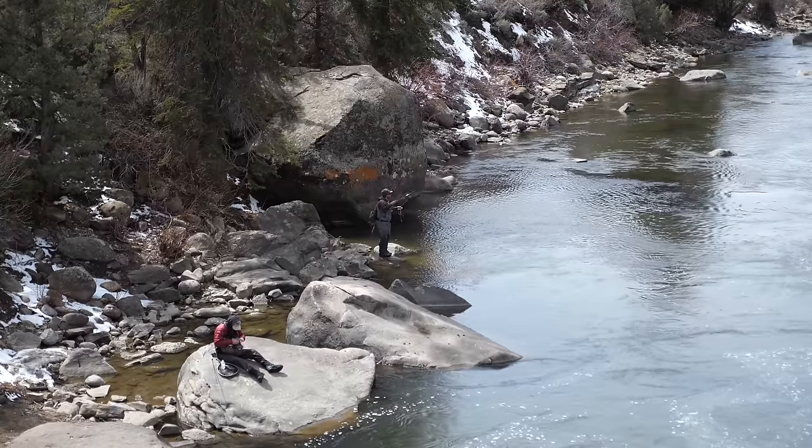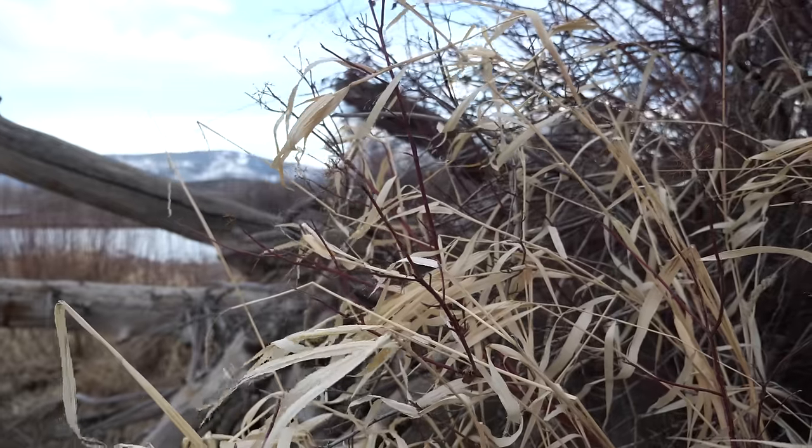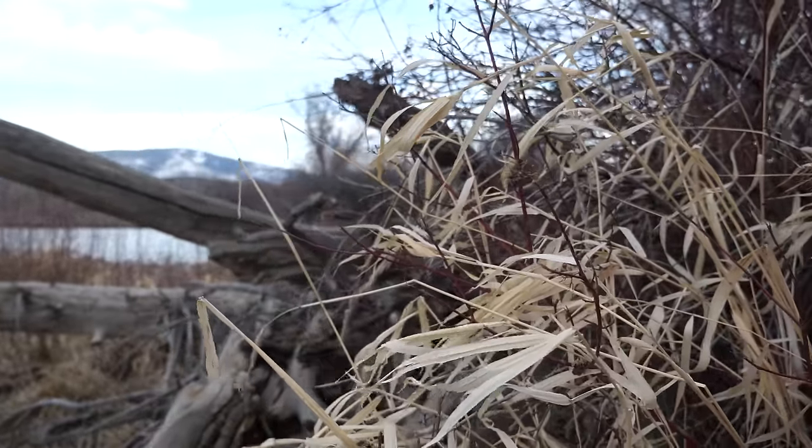In the afternoon, we all decided to switch to a different section of the river just to get a change in scenery. Also, to be honest, the fishing had slowed down tremendously, and we all wanted to get on a decent brown trout.